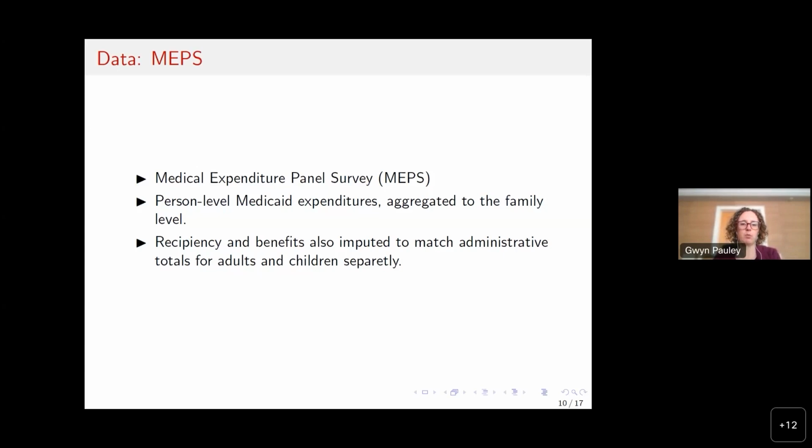And we're going to do similar to the other programs. We impute recipiency and benefit amounts to administrative totals. We're going to do that for children and adults separately. And this is particularly important because of who the Medicaid expansions targeted. And then we are going to aggregate everything to the family level to try to match as best as we can SIPP definitions. Next slide.